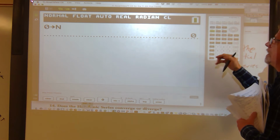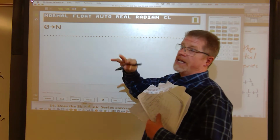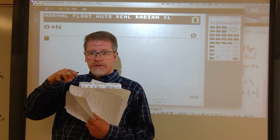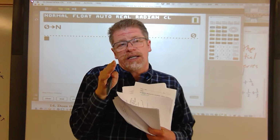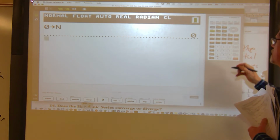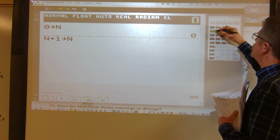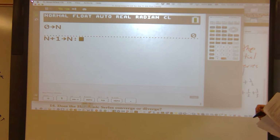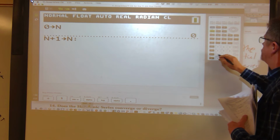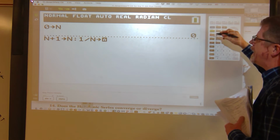We've got n as the input, a as the output, and unlike Euler's method where we always updated the output and then the input, we did y plus dy store y, and then x plus dx store x. We don't have to go backwards. With the sequence, it's just going to be n plus 1 store n, colon, and then A is going to be 1 divided by n store A.